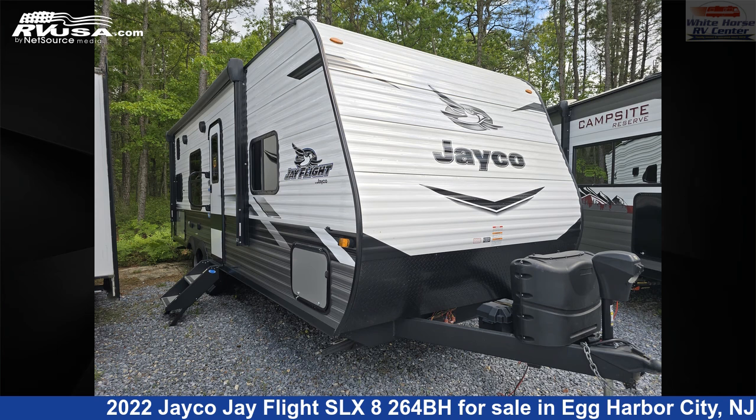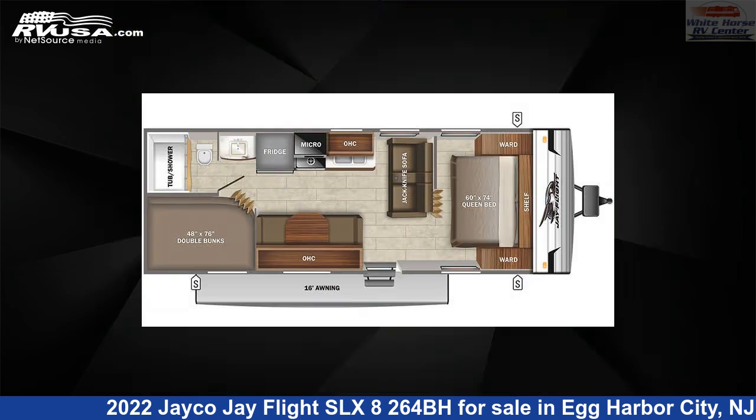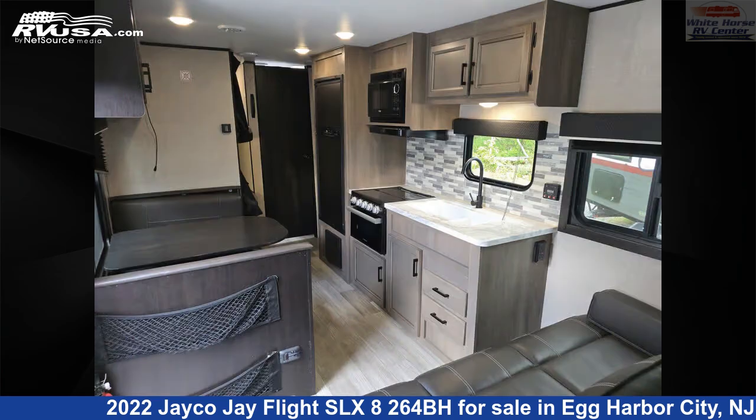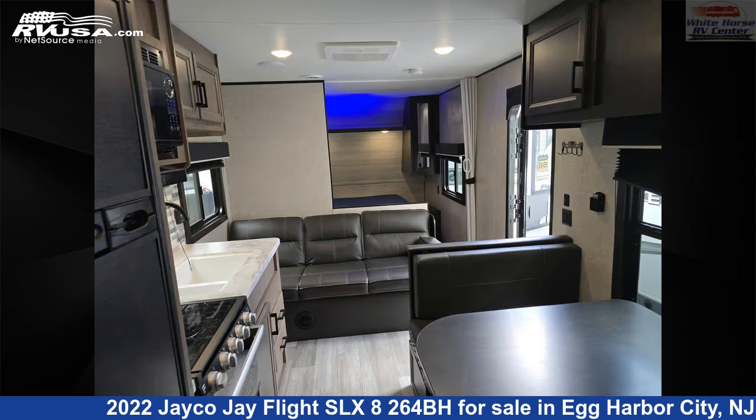This 2022 Jayco Jay Flight SLX 8264BH is a travel trailer RV. It is located in Egg Harbor City, New Jersey 08215 and is offered for sale by Whitehorse RV Center.